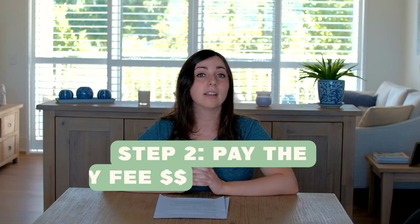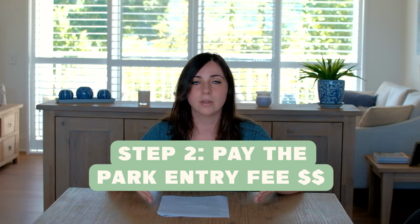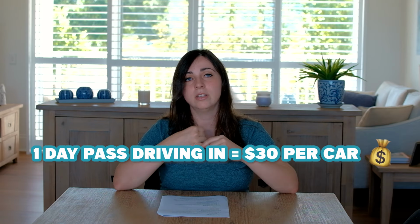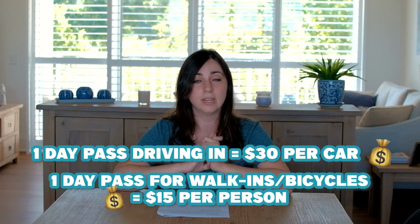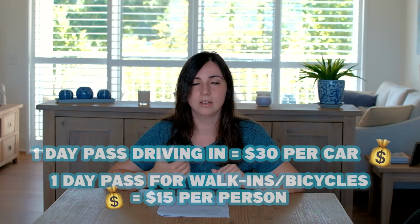So once you've booked your Hiker Shuttle reservation, you still have to pay the park entry fee. The amount that you pay does depend on how long you're going to be spending at the park. If it's just a day, it's $30 for a vehicle entry and $15 for a walk-in entry. So that's if you're bicycling in or you're catching the shuttle, you would pay the $15 entry fee.